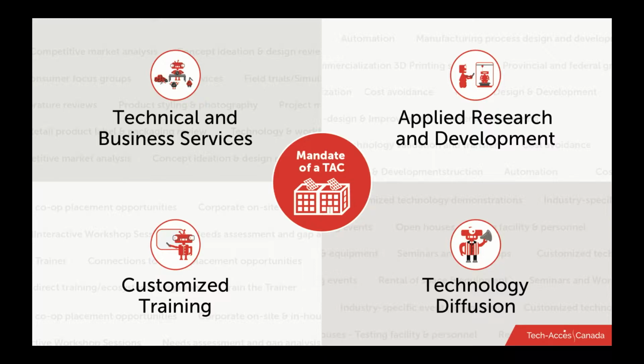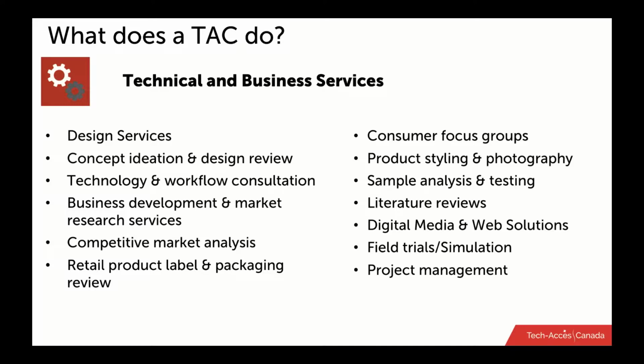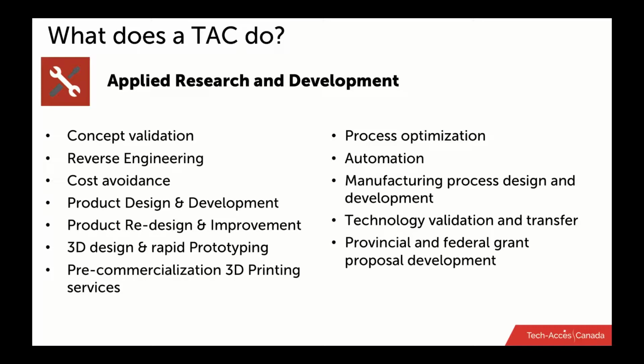So just a few examples of these service offerings. The technical and business services: market analysis, product labeling review, lit reviews, field trial simulations, project management, focus groups. Applied R&D: reverse engineering, manufacturing process design and development, 3D printing, rapid prototyping, helping navigate all of the grants and funding programs out there. A critical one is cost avoidance, where if you're a company, you've got this idea for a novel product and you approach the TAC, they can be completely objective and tell you stop dumping money into a bad idea before you take it further and get ridiculed on Dragon's Den or something like that.